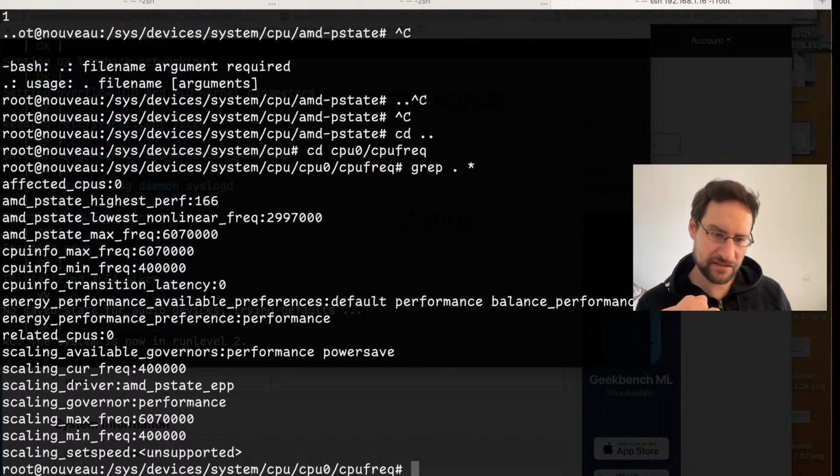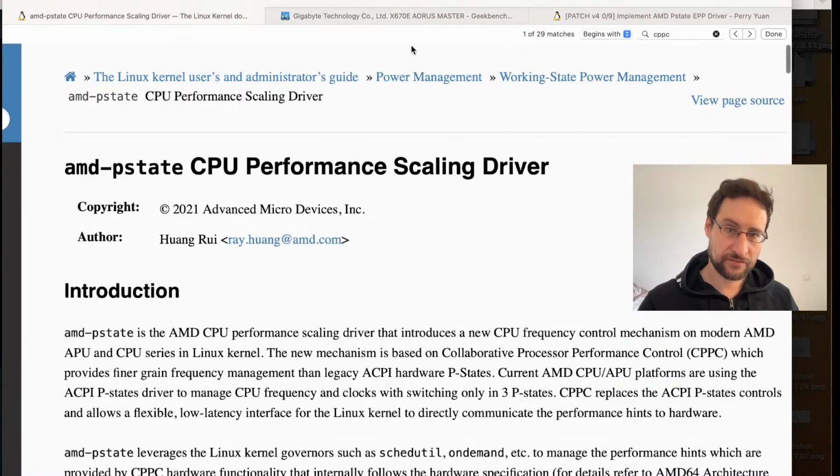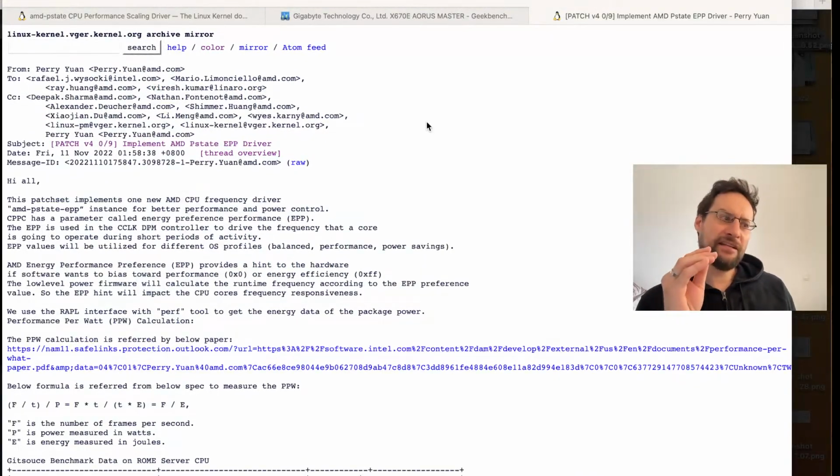But the really bad thing is, in my opinion, some news sites applaud this latest patch set from AMD, I guess, making it easier to enable that. And I find that actually really annoying. And also news sites should maybe do more of their due diligence and testing.